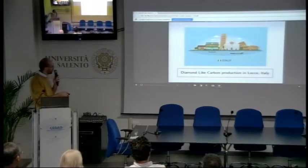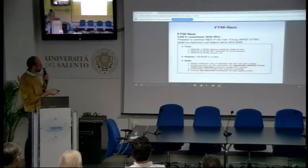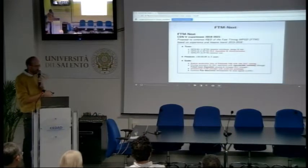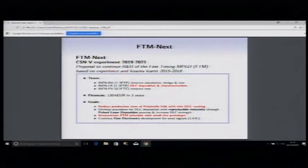And this brings me to the diamond-like carbon that we would like to produce in Lecce. Since Lecce has an excellent experience in pulsed laser deposition, we would like to use this deposition technique as an alternative to the magnetron sputtering to better understand the quality of the DLC, to reduce the internal stress of the DLC, and to make some small size samples.